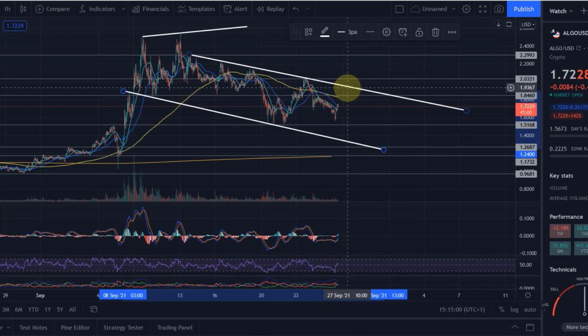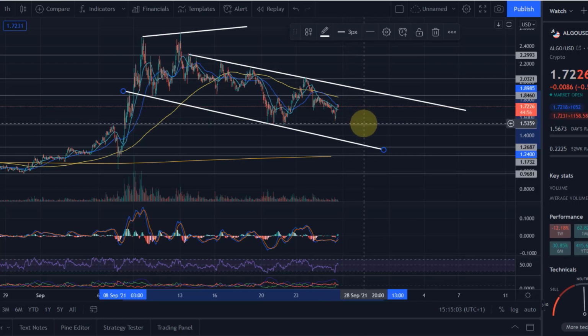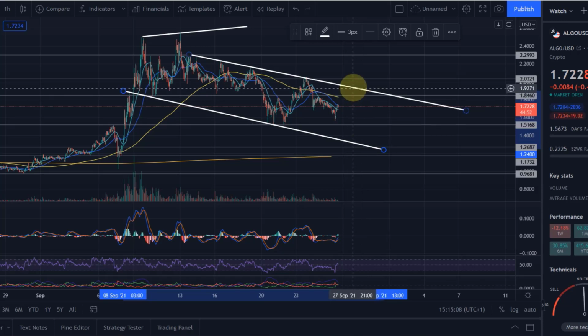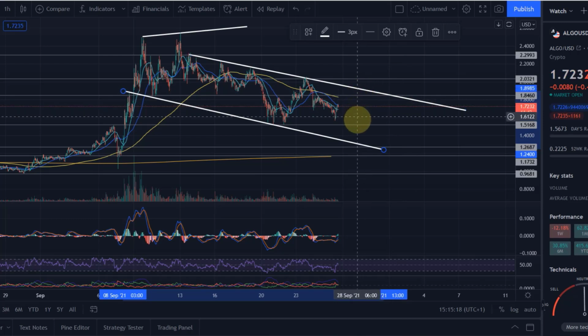which could take us to 193, but from then on we could bounce down once more if we don't see, for example, Bitcoin pushing up. Then we could bounce off that 194 line here, currently at 194, but it's descending. So whenever that happens, the price will actually go down. That support line is going down. And then we could be trading in the descending triangle for a little while.